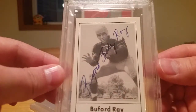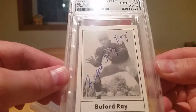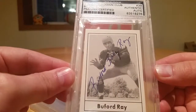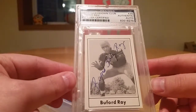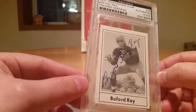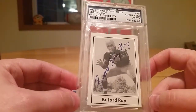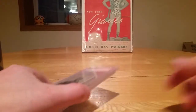I love the signatures back in the day of these guys. They actually took the time to sign their full name. Buford Baby Ray. Baby was his nickname, of course. Bought this about 2 years ago, along with a Clark Hinkle 77 Touchdown Club. I want to say Baby Ray died in the mid-70s, or 75 maybe, I think I read. So, just kind of a cool auto card.